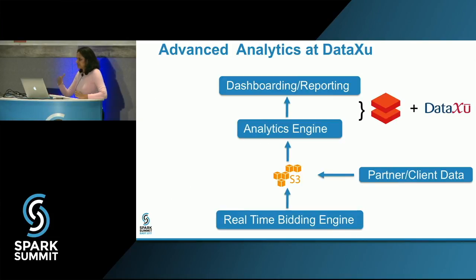So this, in summary, is our workflow. As my colleagues were talking about the real-time bidding engine, the data that is coming out of the machine learning models gets dumped into S3. And depending on the clients and the questions they have, they might be onboarding other offline data or online data, which we also bring into S3. So S3 is our center point.